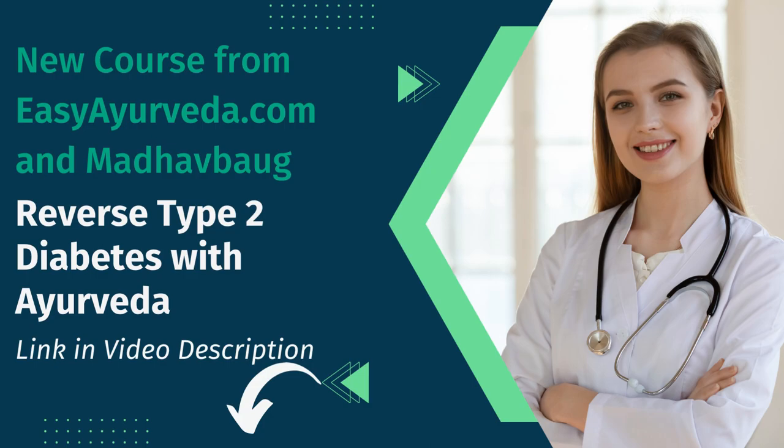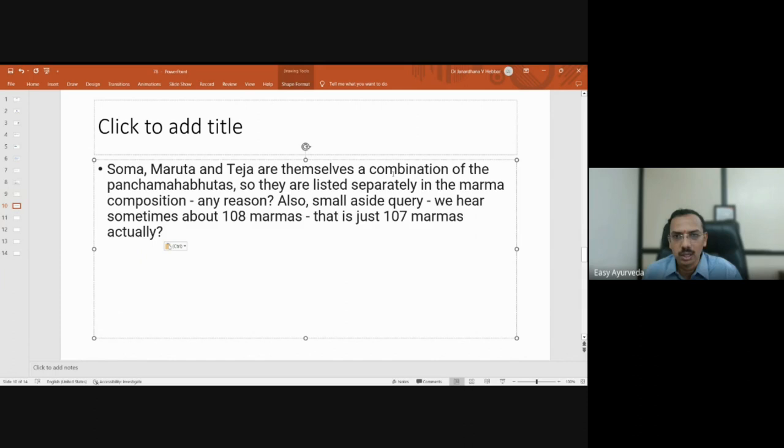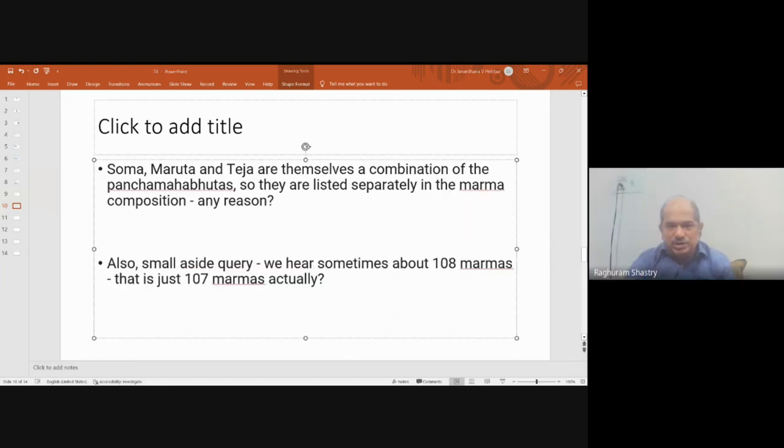There is a question on this composition. That question says, Soma, Maruta and Teja are themselves a combination of the Panchamahabhutas. So absolutely, they are listed separately in the marma composition. Any reason for it? Like why Panchamahabhutas are mentioned separately?